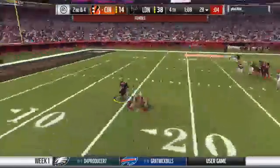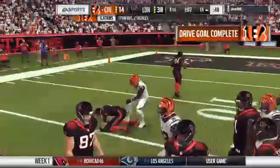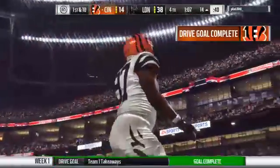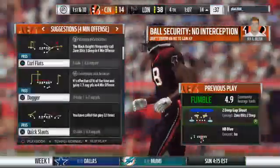Now he's hit, and Bortles fumbled. It's loose. And his guys will take over at the 14-yard line in the red zone. Now the Cincinnati offense ready to see what they can do here. They're down big here late.